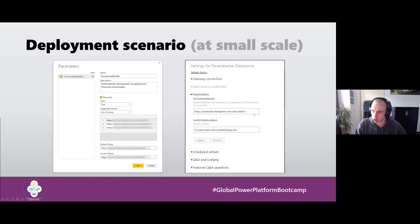In the Power BI service, that will look like this, and you can see something like this if you pull in something from a SharePoint site and from a specific folder location. Same goes for the gateway connection. In case you need a gateway, like I need here, because this is pointing to my local C drive, I can assign the corresponding gateway here as well. Both these things can be automated through PowerShell or through the Power BI REST API if you like.